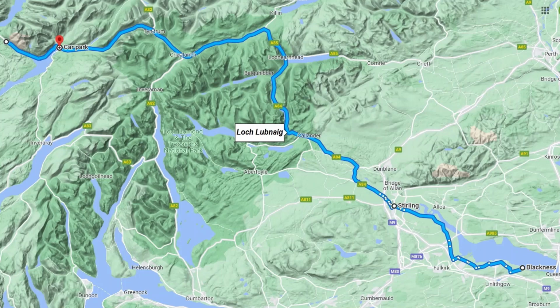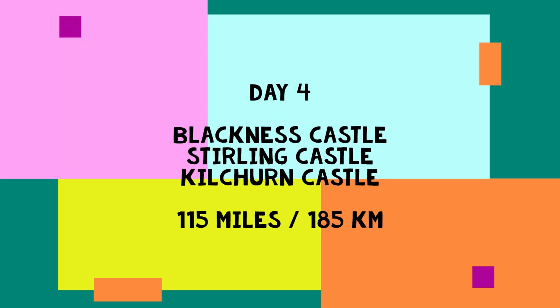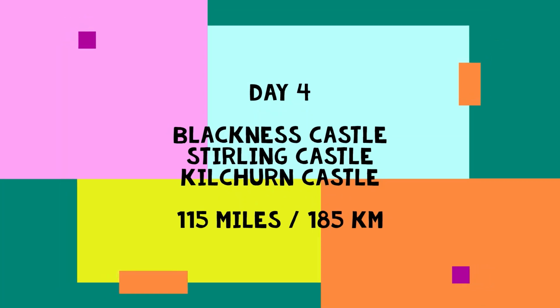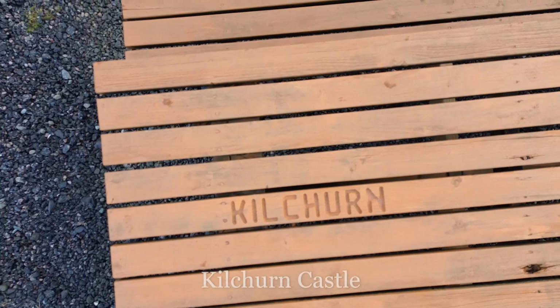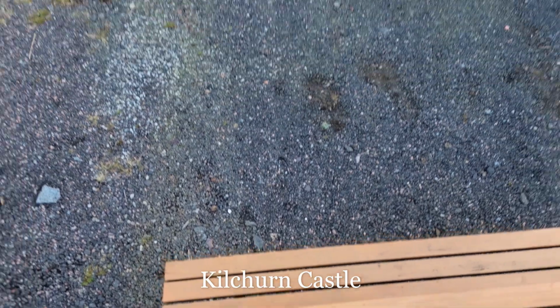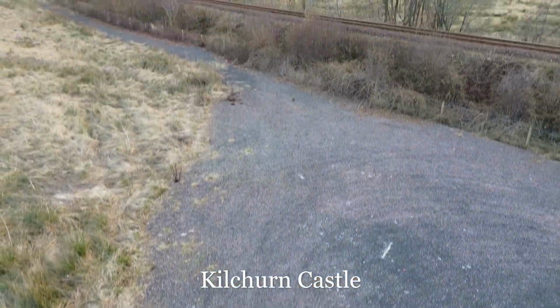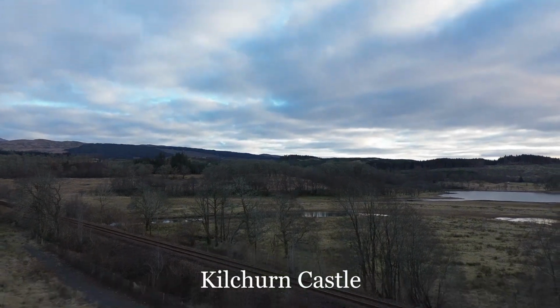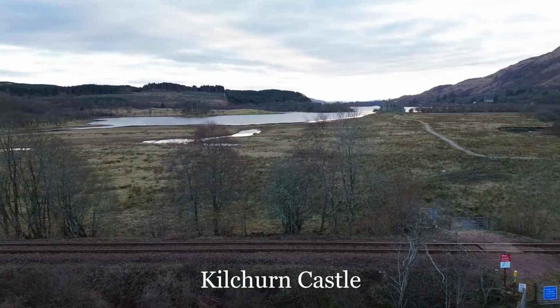So, after a brief free stop at the loch, we decided to move on towards our final destination for the day, which was going to be Kilchurn Castle. I'm not going to bore you with the video of the route for another several hours, but here we go. Here's some drone footage from Kilchurn Castle.